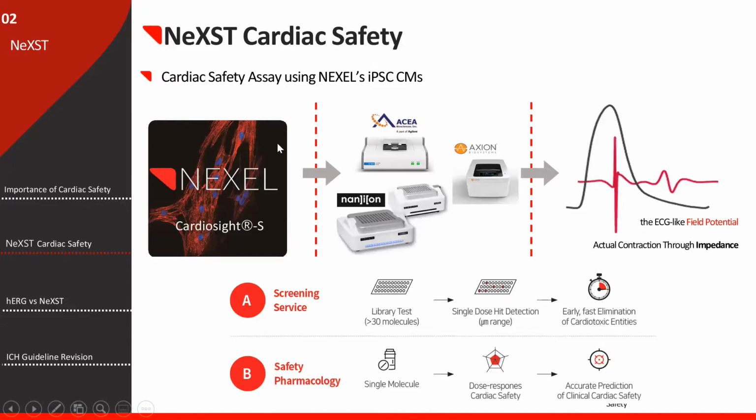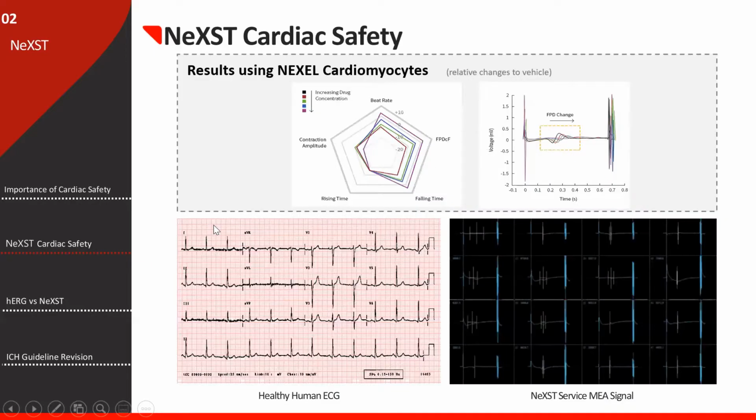Our Next cardiac safety screening service is performed using our cardiomyocyte product called Cardiocyte. We combine it with available MEA assay machines and then screen for the cardiotoxicity of your drugs. The service could either be a screening service, which is a high-throughput library test that looks for single-dose hit detection, or a safety pharmacology study of a single molecule, where we can screen for the dose response to cardiac safety of your molecule.